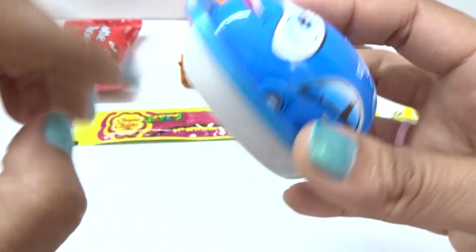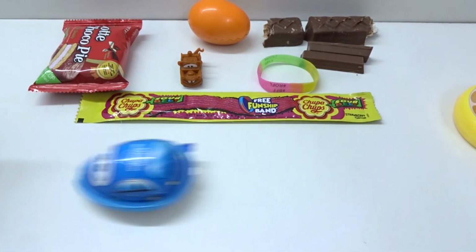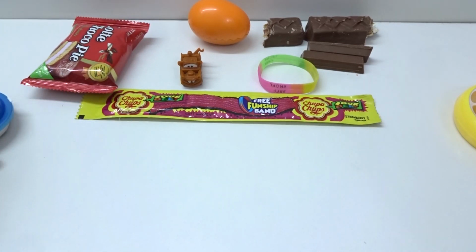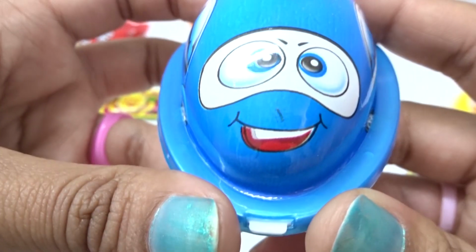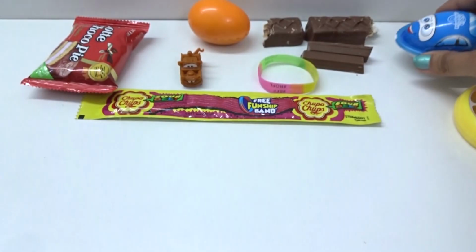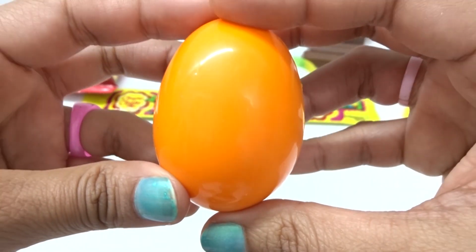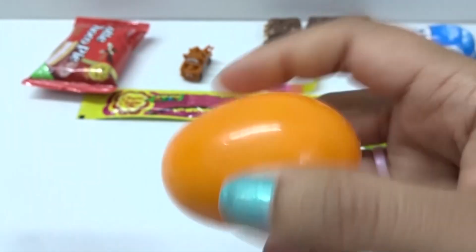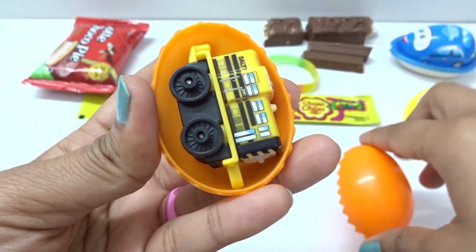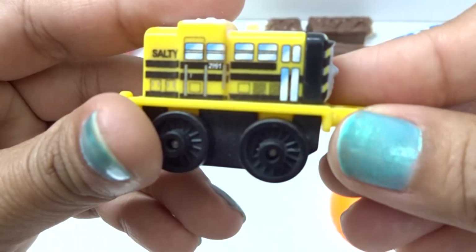More. A car here. Nice, eh? Car, blue color. Whoa. Hey, coming. Wait for me. Hey, beautiful. Car. Hey. Blue color, yellow color. And hey, we have one more. Orange color, surprise. Hey, what do we have inside? Surprise toy here. Whoa. What is this?